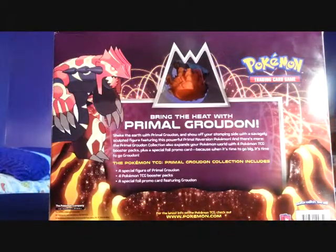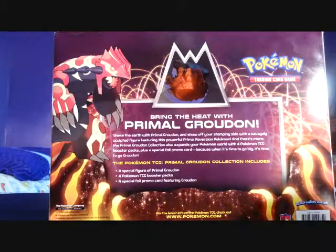And it says, "Bring the heat with Primal Groudon. Shake the earth with Primal Groudon and show off your stomping side with a savagely sculpted figure featuring this powerful Primal reversion Pokemon. And there's more. The Primal Groudon collection also expands your Pokemon world with 4 Pokemon TCG booster packs, plus a special foil promo card. Because when it's time to go big, it's time to go Groudon. The Pokemon TCG Primal Groudon." You don't need to read that.